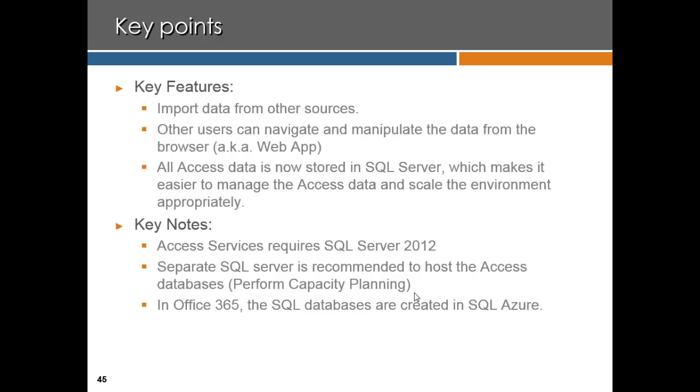A key point here for those that would attempt to do this is that Access Services does require SQL Server 2012. So your backend must be that. Also, because we're dealing with several databases, if this is going to be a situation which is widely utilized or widely advertised, it might make sense to create a separate SQL Server to host just the Access databases. In other words, please perform capacity planning when looking to institute this. For those that are running Office 365, the SQL databases are actually stored in the SQL Azure Cloud, so that again provides a little bit better scalability.